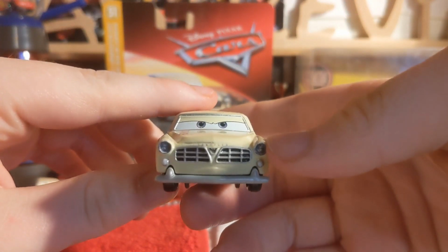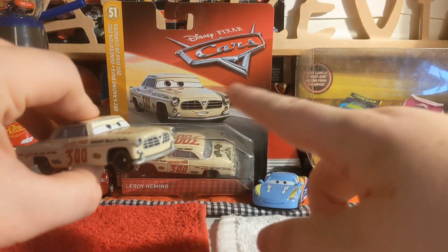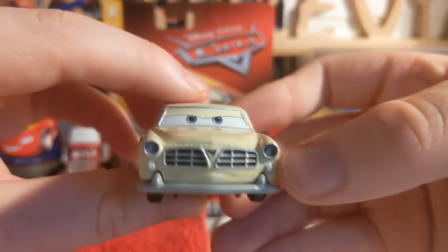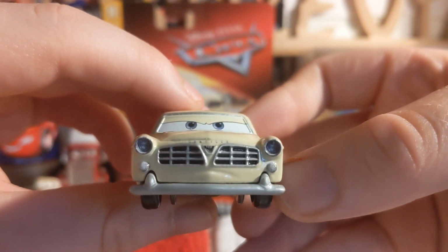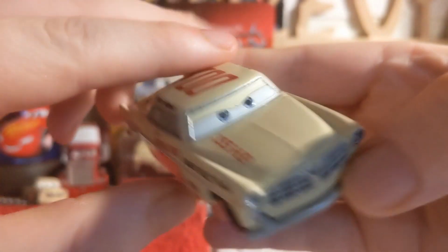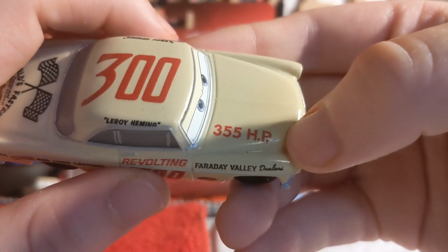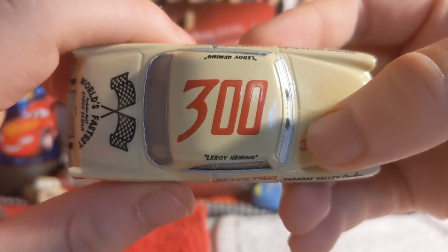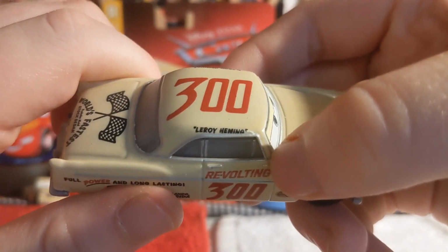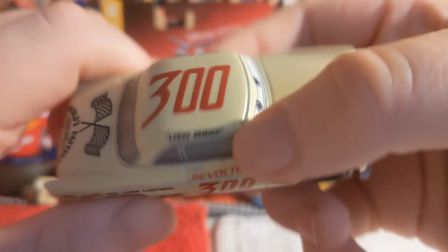He's got this angry expression here because Doc literally just passed him, even though he's smiling and he's angry. Why did they just change up the art? Anyways. Pretty cool. We've got the headlights on the front, the bumper. Not exactly sure what that says on the front. On the hood it says 355 horsepower, which is how much horsepower he has. He is number 300. He says Leroy Hemming on the hood. What the hell happened there? Why is that so wonky?